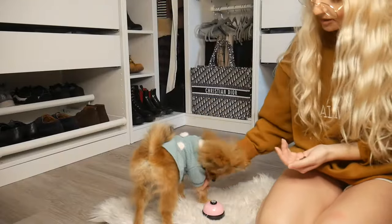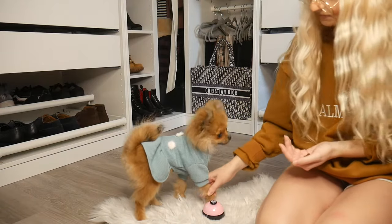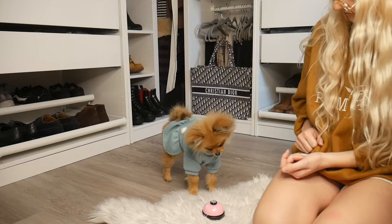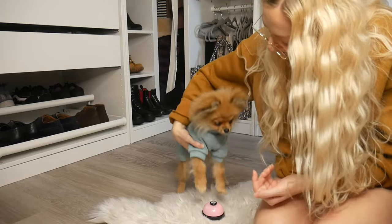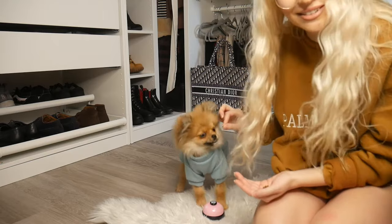Next we've got, it's not an outfit, it's just a little bell. My plan is to try and put it on the floor and then get her to ring it whenever she needs to go out and things like that. So I'm gonna just see what she thinks to it. Come on, do it. Oh, she doesn't wanna do it. She has no clue what's going on.